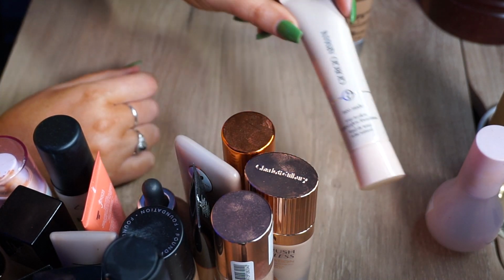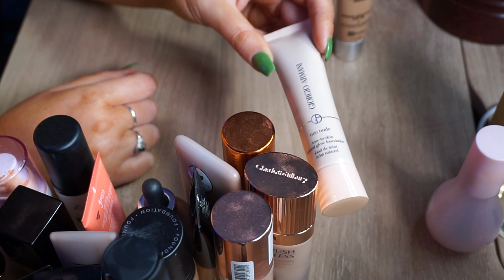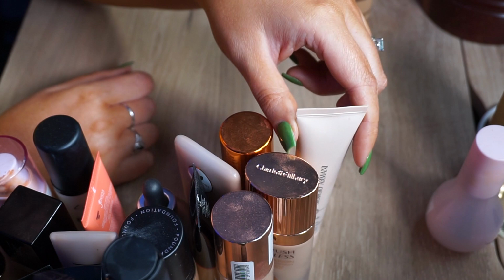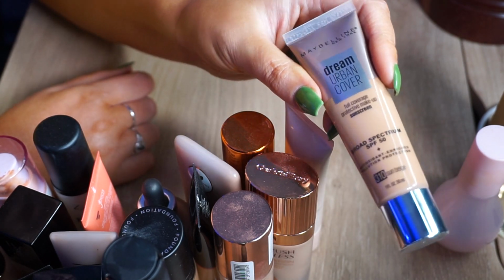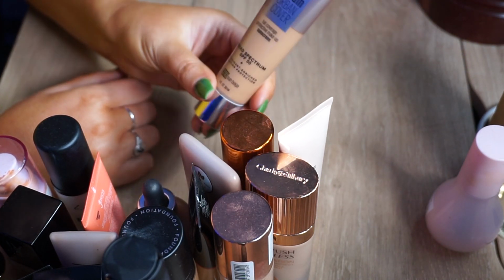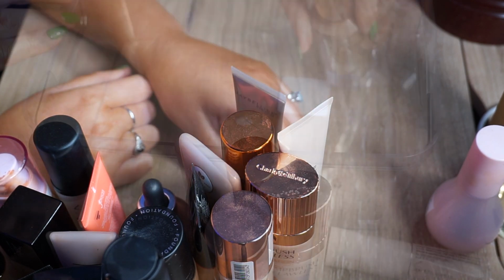This is the, I'm running out of space here, Giorgio Armani Neo Nude True to Skin Natural Glow Foundation. I really like this. This is a glowy, beautiful skin-like foundation, keeping that. And then I'm also keeping my Maybelline Dream Urban Cover Foundation. This is a full coverage drugstore foundation, so I like to keep this on hand.